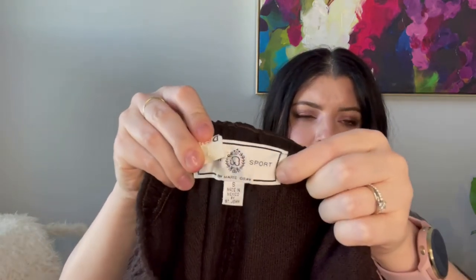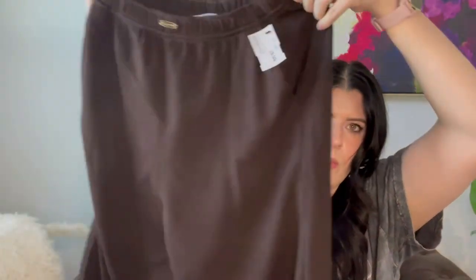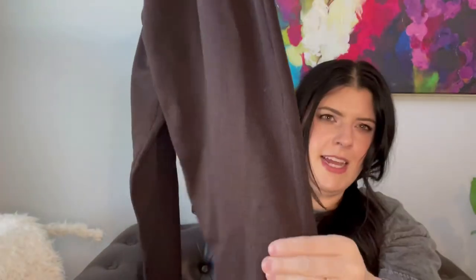This is some vintage St. John Sport pants by Marie Gray. I think the Marie Gray is more of the vintage style. This is size small. These will go to the Real. Pull on that Santana thick knit.